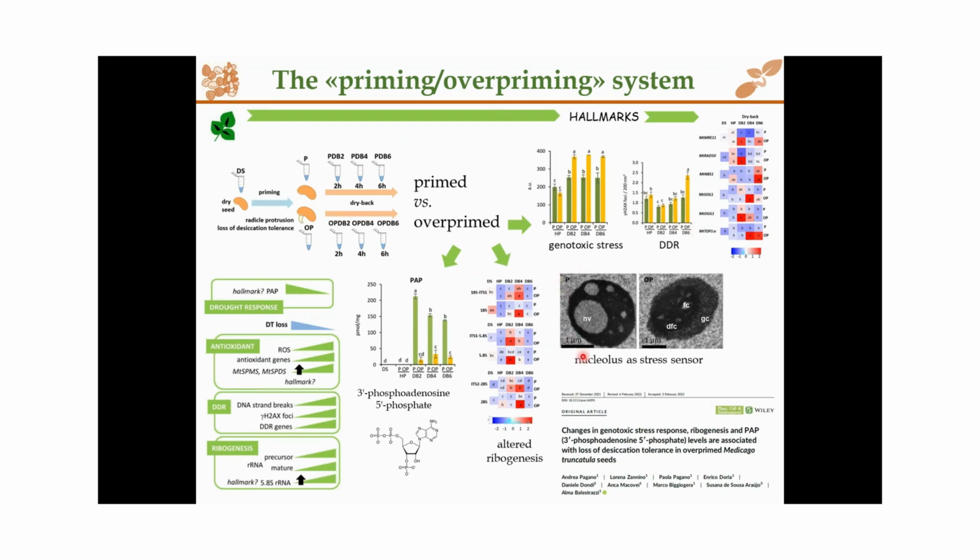What we saw is also differences in the nucleolar architecture that were coupled with an altered ribogenesis, observed by looking into the expression of genes involved in ribosome biogenesis, but we also monitored the ribosomal RNA profiles. So all these analyses may indicate that the nucleolus can act as a stress sensor during this desiccation loss.